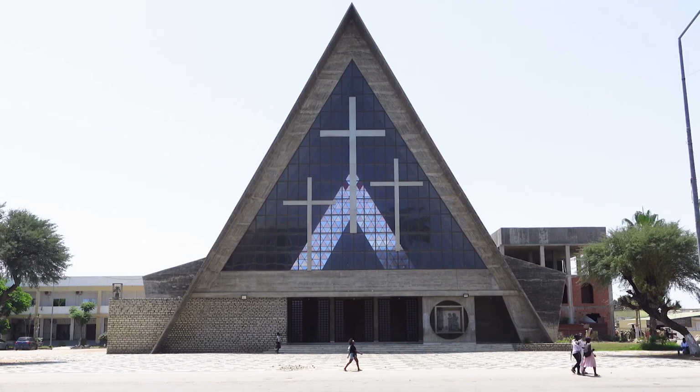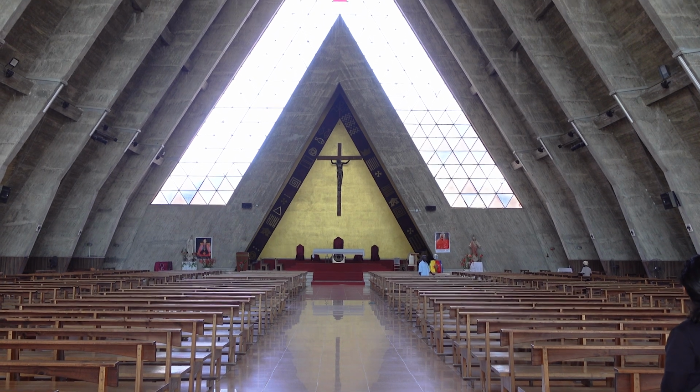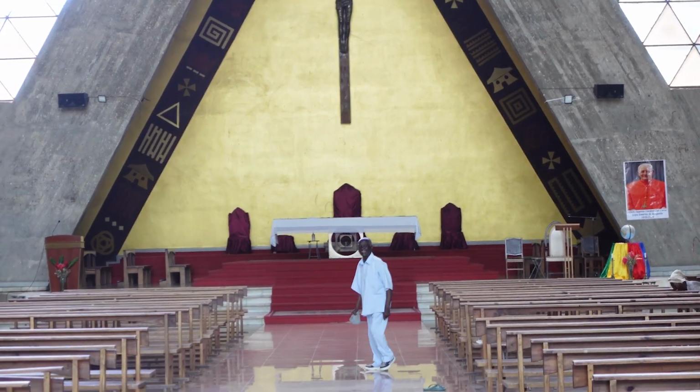That's a pretty cool looking church. It basically looks like a big hut, and that's what drew us here. Inside it's a modern church. I think most of Angolans, about 92% of them are Christians.